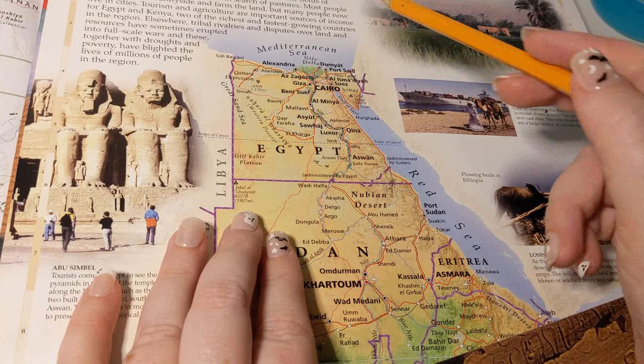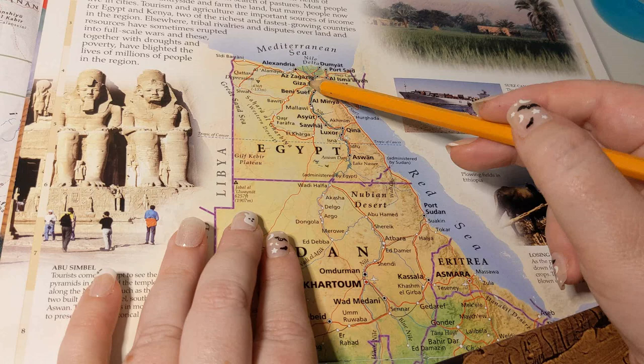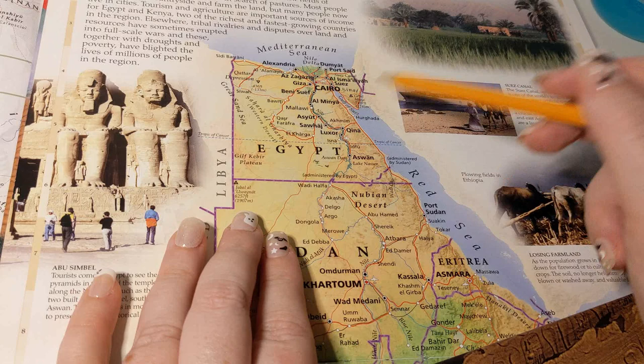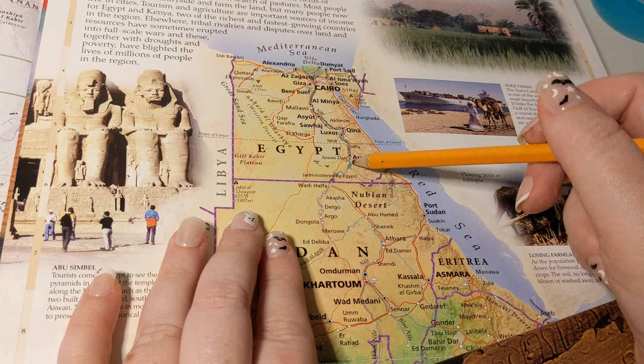You can see the big delta right here, very important place, the Nile Delta. You can find the capital city of Cairo here, as well as Giza, where the pyramids are, and the city of Alexandria, which we'll talk about in its history. Luxor was also, once upon a time, a very important city. It was known as Thebes. Aswan is another one. You can see right here is Lake Nasser, and it's home to the Aswan Dam. We'll talk about the Aswan Dam and its history a little bit.